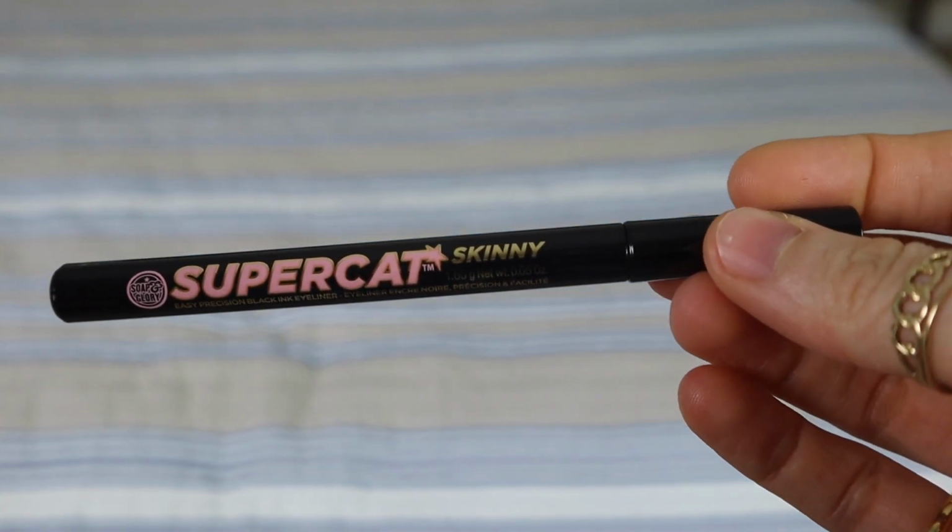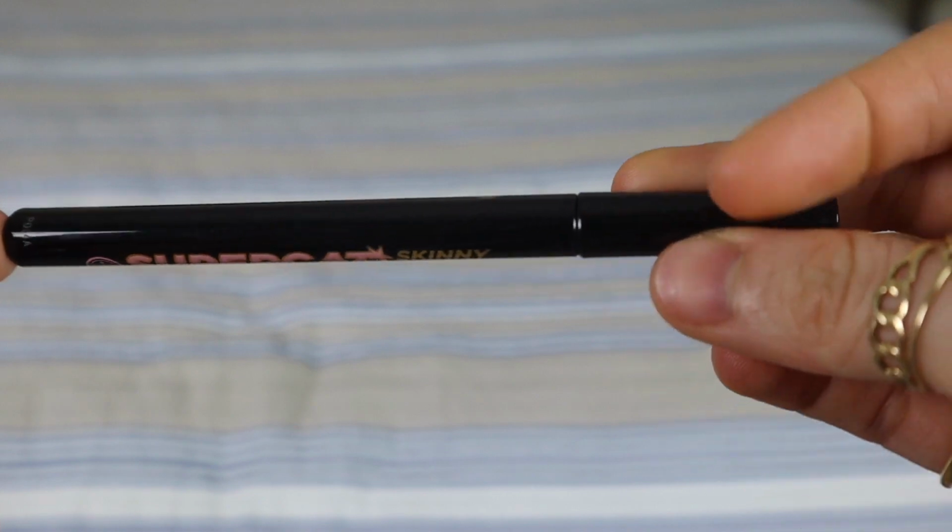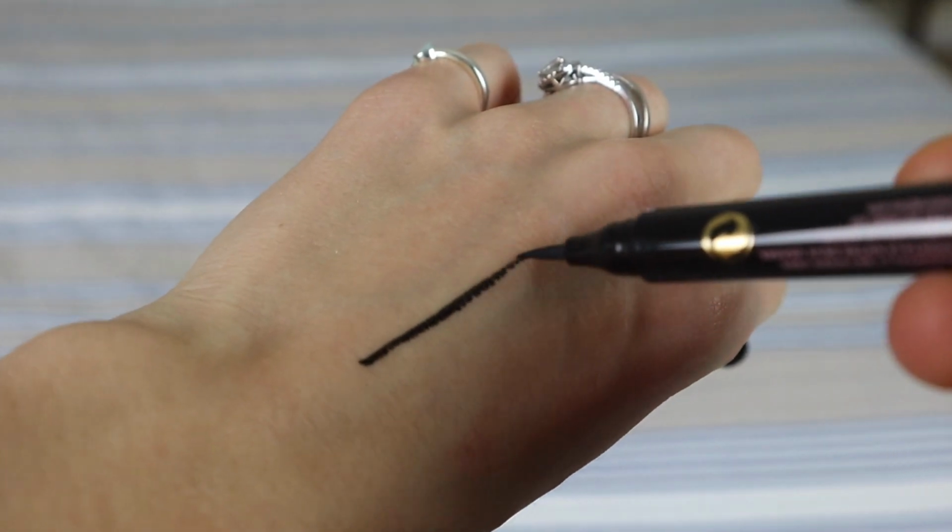The first one I want to talk to you about is this eyeliner. That's what I usually always wear. You probably saw in my video, I wear eyeliner, some mascara and a little lipstick. This eyeliner is so easy to use. The brand is SOAP&GLORY and it's called SUPERCAT Skinny. It's very easy to use. I'm definitely not good with makeup, so if I can use it, everybody can use it.